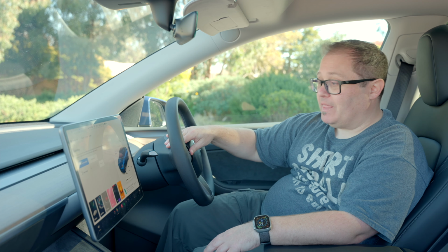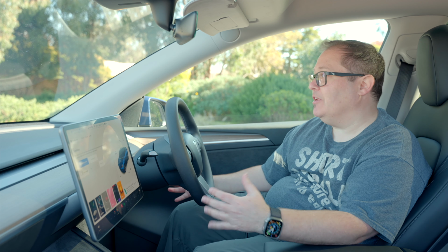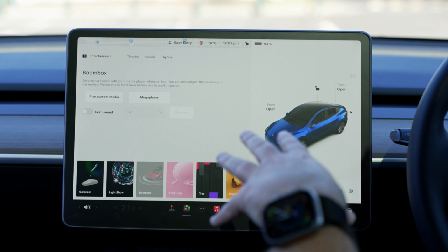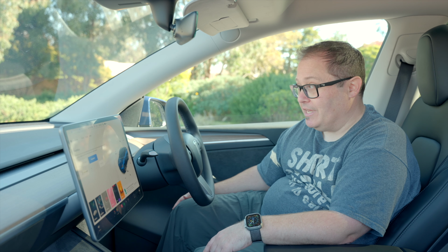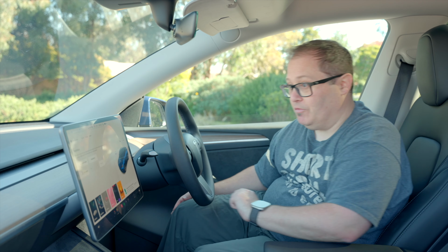Keep in mind, it's not the fanciest speaker, so it's not going to sound amazing, but if you're out camping or whatever, you could play music, and it's kind of cool. You can also use that megaphone function from inside the car. So if you tap on megaphone, "Hello, how are you?" and it'll do that outside of the car, in fact saying everything I'm saying, which is why people are looking at me funny, so I'm just going to turn that off.